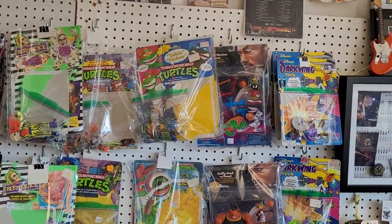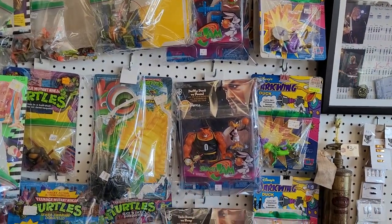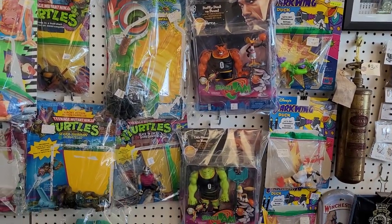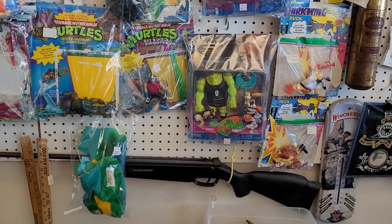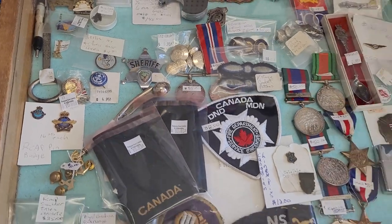Ah, here we go, and some Ninja Turtles. Darkwing Duck and Space Jam as well. Wow, I have not seen those Space Jam figures in a really long time. I want to say, I'm going on 20 years. Oh, look at that, he's got a gun under the counter. Damn.